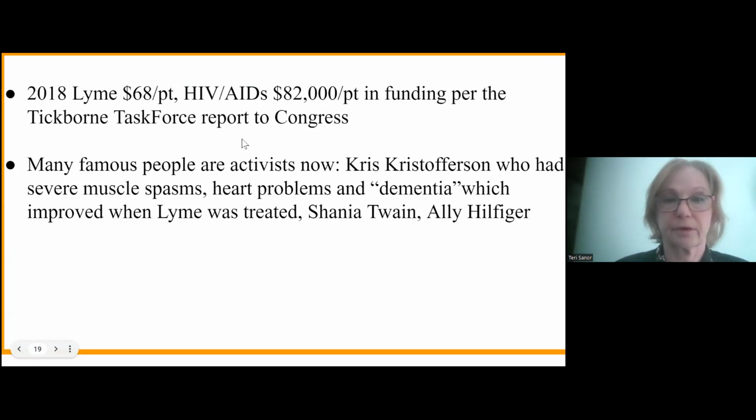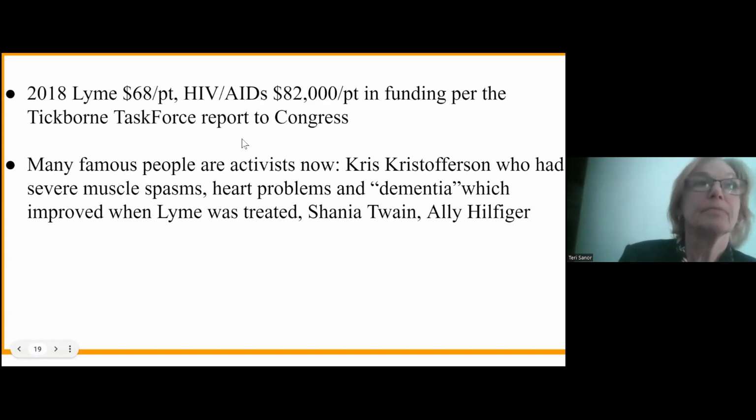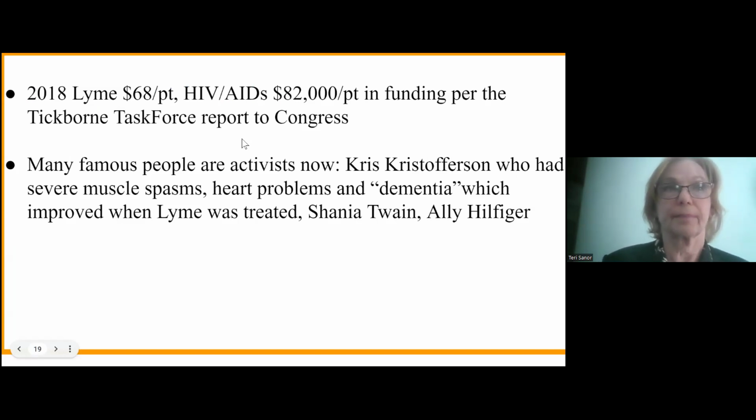Other famous people that have had it are Shania Twain, Ally Hilfiger, just a lot. You can look it up, and their stories are all the same, and they're all really sad. They couldn't get anyone to listen to them. And like I say, I didn't know until somebody in my family got sick. My sister's husband had been having fevers, and they kept testing him for COVID. He had shortness of breath. He had some symptoms, and he was sent to rheumatology, and his hand swelled up. He actually had to have surgery on one of his joints. And after we heard about another case, a teenage girl in our family that was found to have Lyme once her knee swelled up and she had a lot of trouble.